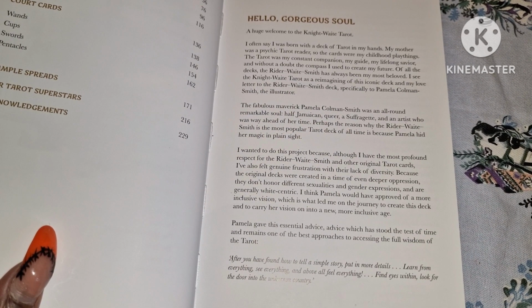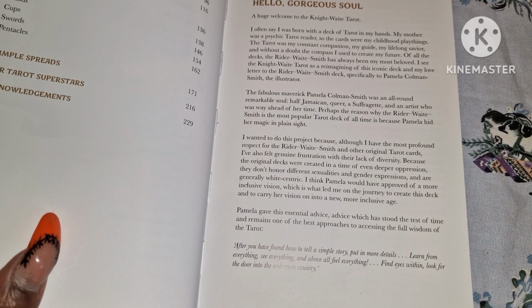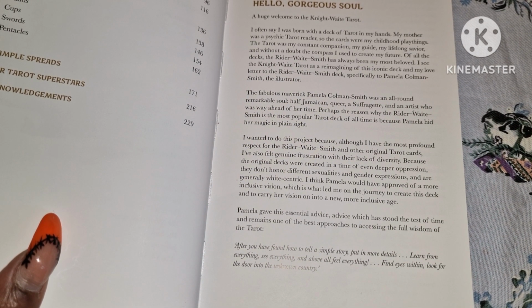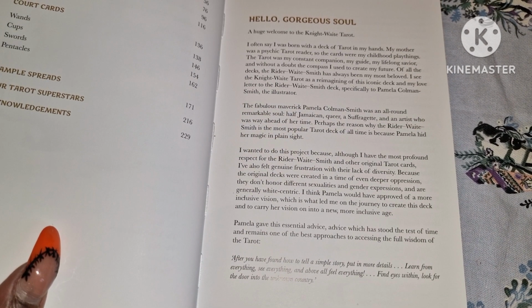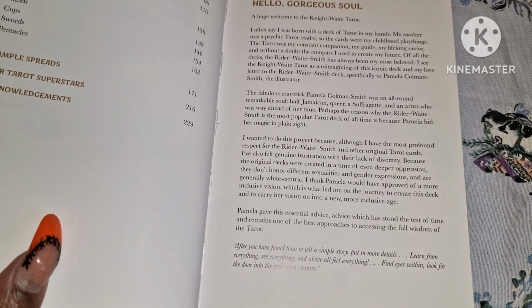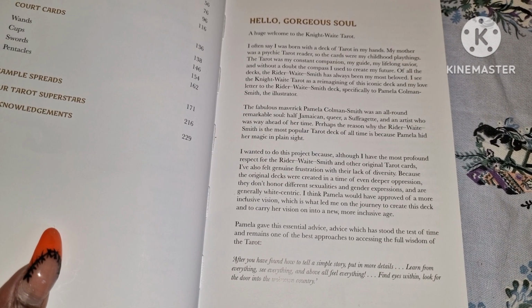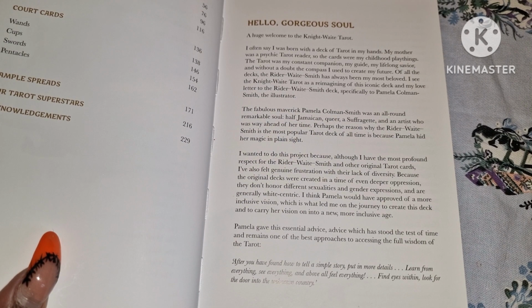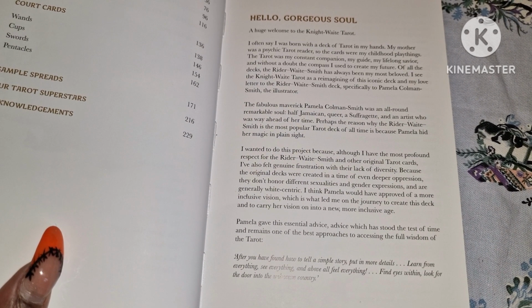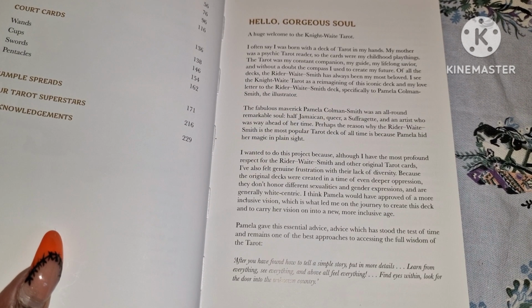Perhaps the reason why the Rider-Waite Smith is the most popular tarot of all time is because Pamela hid her magic in plain sight. I wanted to do this project because although I have the most profound respect for the Rider-Waite Smith and other original cards, I've always felt genuine frustration with their lack of diversity because the original decks were created in a time of even deeper oppression. They don't honour different sexualities and gender expressions and are generally white-centric.